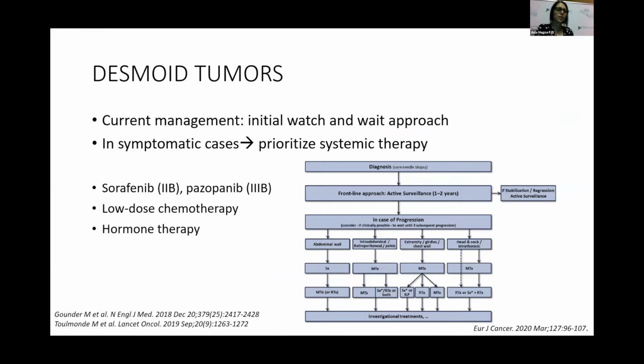So in the last years, there have been several consensus papers guiding the management of desmoid tumors. And there is now a general acceptance that the initial management of desmoid tumors should be based on the watch and wait approach, reserving systemic therapy for those progressing or symptomatic patients. We have data on several TKIs, such as sorafenib and pazopanib, also on low-dose chemotherapy, and also there have been mainly retrospective studies on hormone therapy.